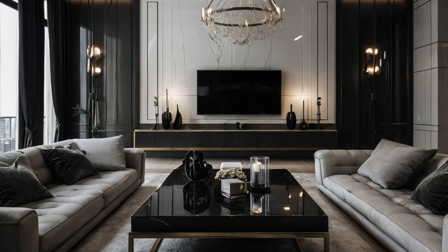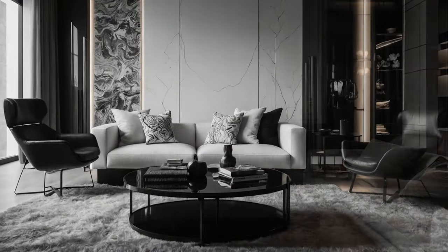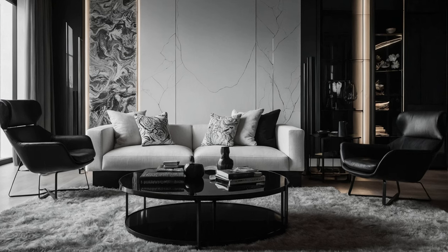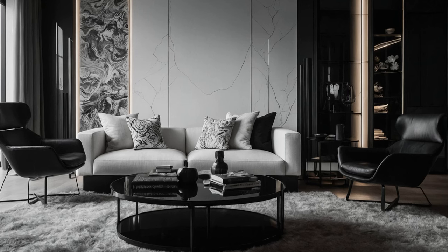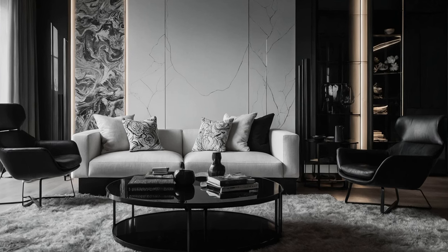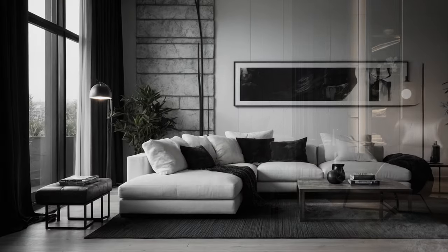In the realm of interior design, the timeless elegance of black and white decor reigns supreme, especially in the living room, a space where comfort meets style. This classic color scheme offers a canvas for creativity, allowing homeowners to craft a space that exudes sophistication and charm.